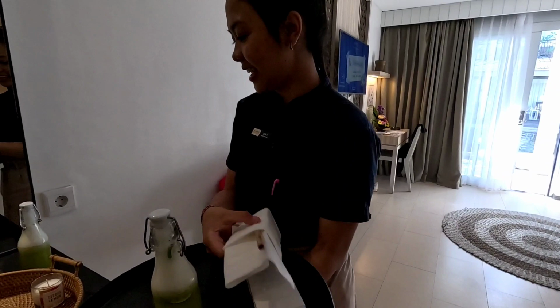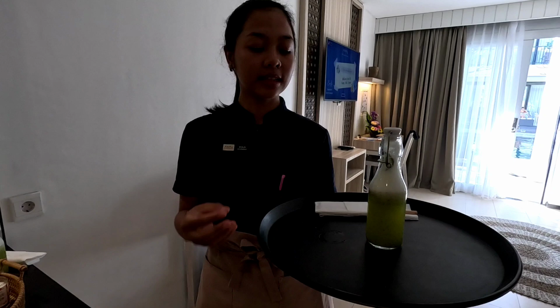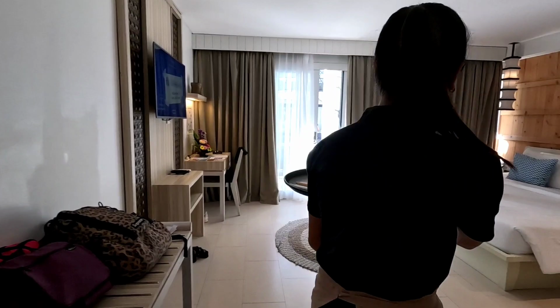What's in the welcome drink? Pineapple fresh, and then we put some mint leaf, and we blend that, and then we pour it here, and then we put some lemonade. Cool. Thank you so much, Dian. Makasih, Dian. Sama-sama.